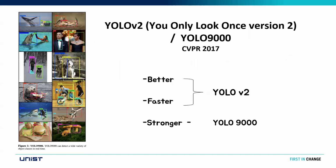The second version of YOLO was published in 2017, and the authors said it was better, faster, and stronger than the first version of YOLO. It is also called YOLO9000 because it can detect 9,000 class labels. It's actually the first version of YOLO with a number of improvements added.